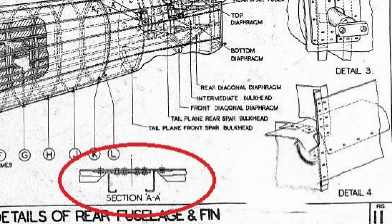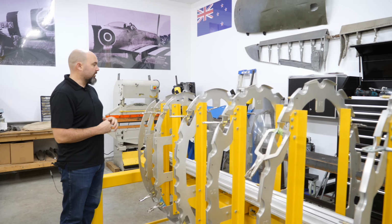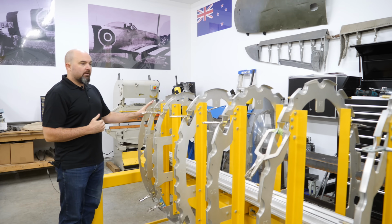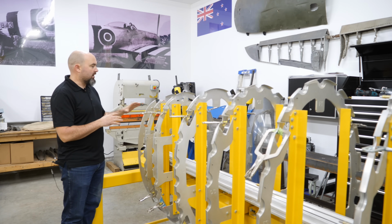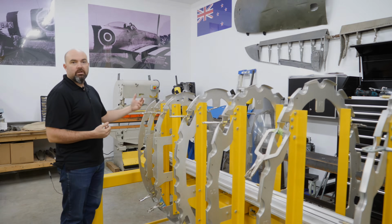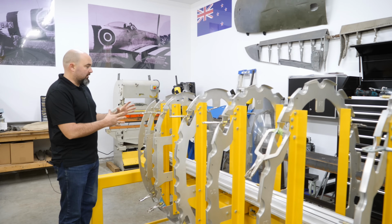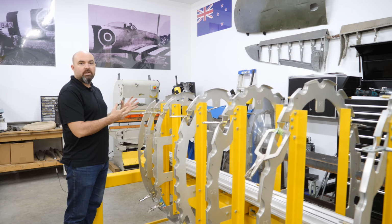The only thing that held those two sections together was a strap in between them, and this is what led to the tail failures. It wasn't the cause, but it was the weak point where the stress concentrated and the tails fell off. Hawker ended up fixing that with a series of modifications to the aircraft, and ultimately they put fish plates on the outside that actually carried the loads across the stringers. This design stayed in place right through to the Hawker Tempest 5 Series 1.